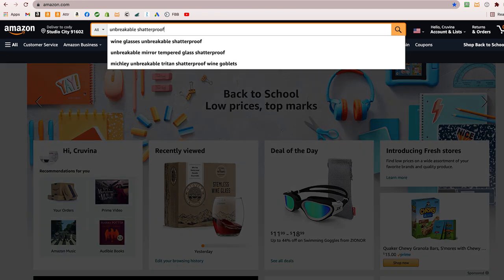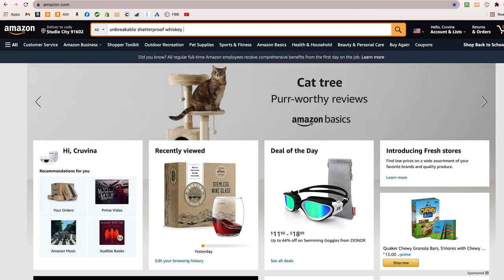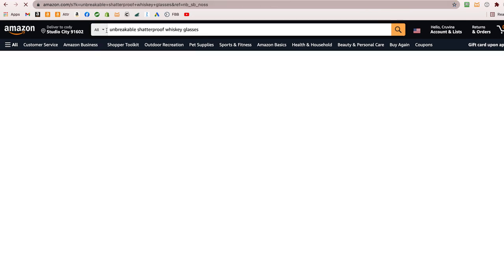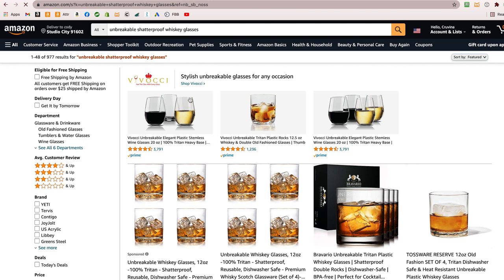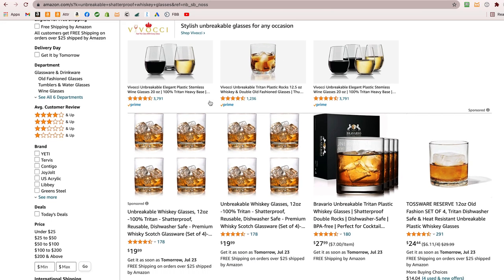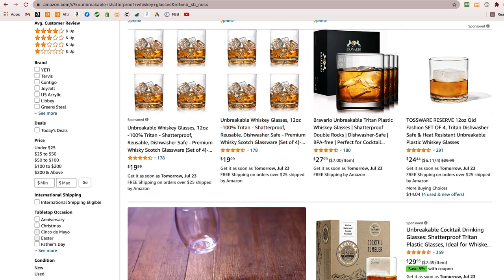And you want to be all encompassing. You want to throw out that large net and pull in the competitors that you're going to have to go up against to rank on page one. So I would look at this and probably do unbreakable plastic or unbreakable shatterproof plastic whiskey glasses. Cool, let's give it a try. Let's just do a new search in here.